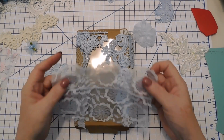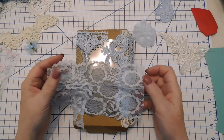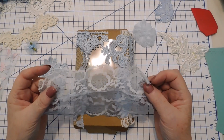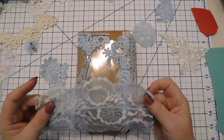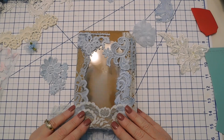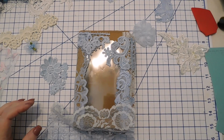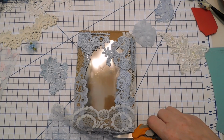So what I did find, this is part of a blue doily that I got at a garage sale once for like 25 cents. And I've used every bit of it. So I'm going to use this right there, I believe. I'm going to have to cut some off because it's the side.